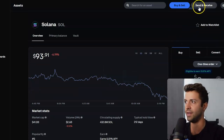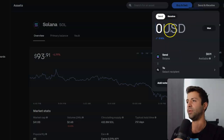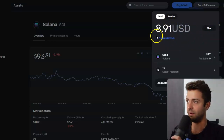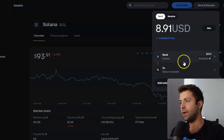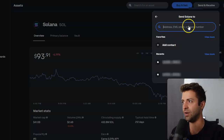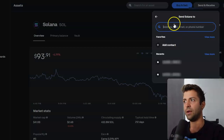Whatever exchange you're on, you've got to get it off that exchange. And we're going to go maximum 8.91. So I've really got $9 of Solana with fees and all that. And I want to send it to my recipient. Who's that going to be? It says add address, ENS, phone number, whatever I want to send it to.